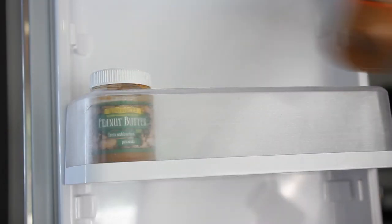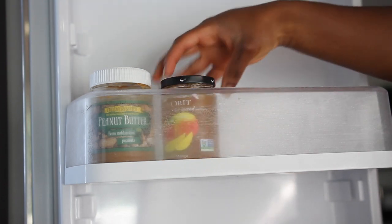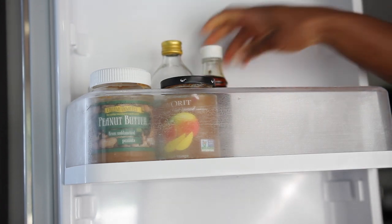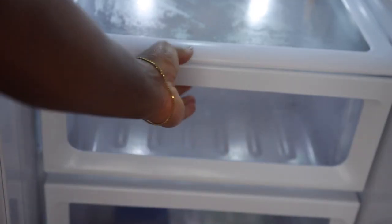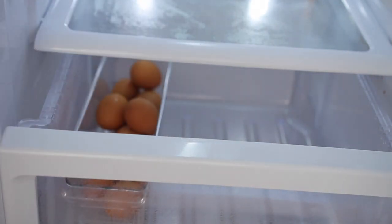And then on top it's more like a breakfast shelf. So what I have here is just peanut butter, jelly, some apple cider vinegar, and then some maple syrup. And in the first drawer here, I'm gonna put the bin of eggs, the excess ones. Here I also like to store excess things. So like say I cut an avocado or tomato and I needed to store the other half, this is typically where I would put it.